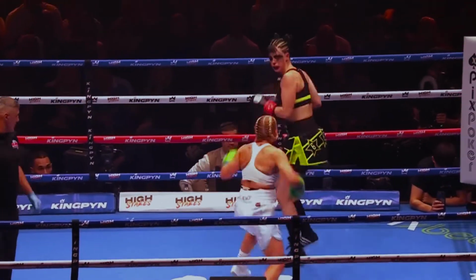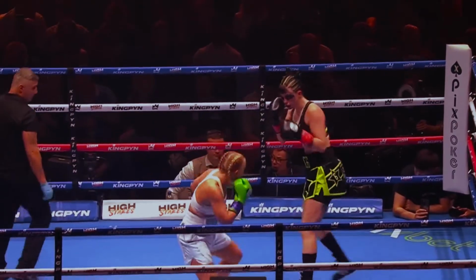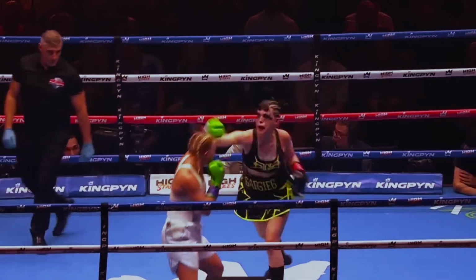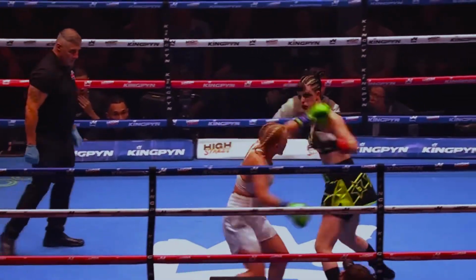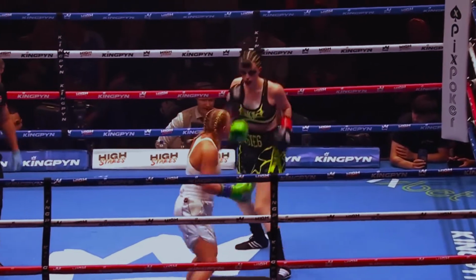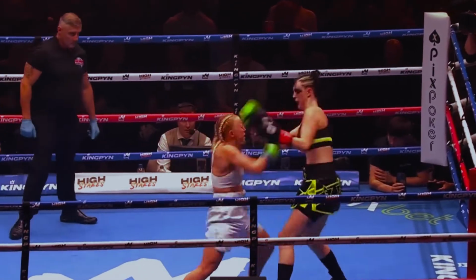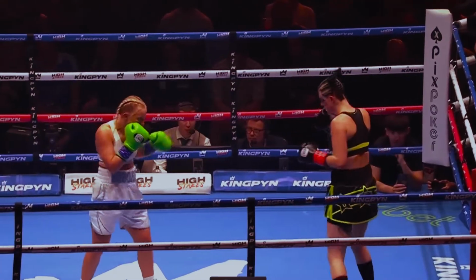Key midway point in this bout, and Emily is still there, and she's still looking for that big overhand right. And I like the way she set up before. She had beautiful upper body movement to slip and throw the right. But these exchanges right there, she's not going to win these. No. She's way too far out of range. You can't even worry about exchanging here.